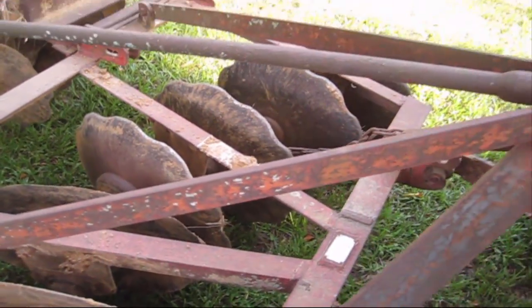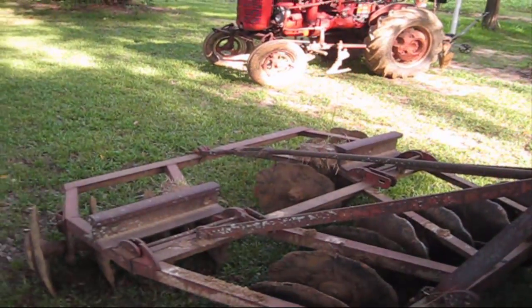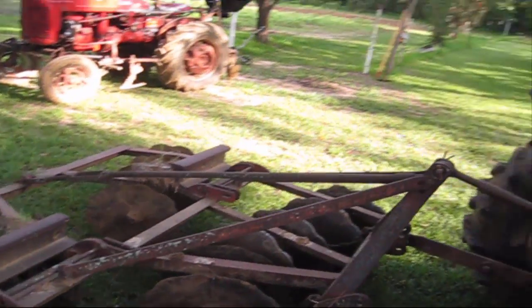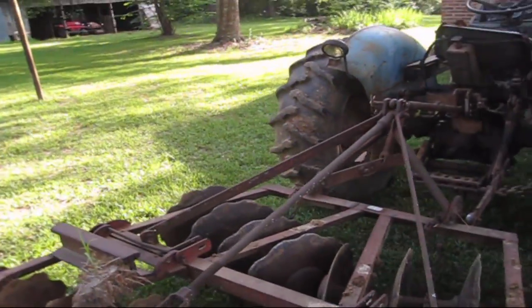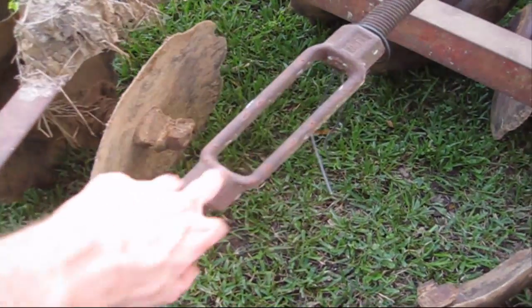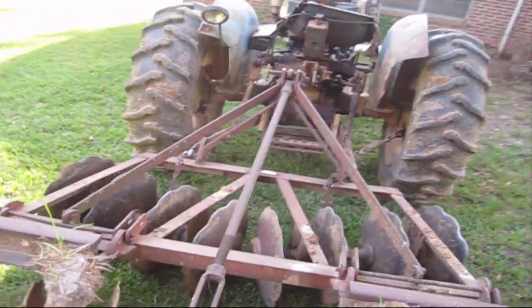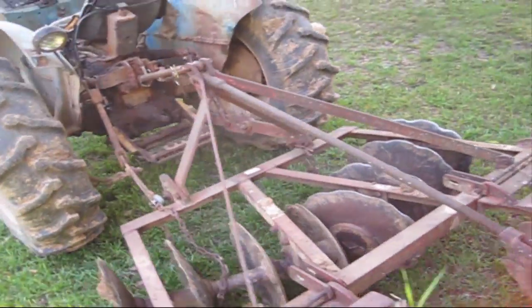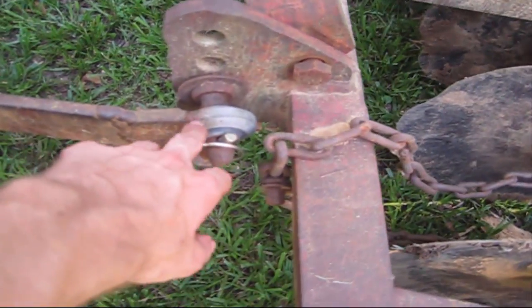I can't remember what style this disc is, but this is a really neat disc. This is 6 foot. It's got some unique features on it that you don't see anymore, like this big turnbuckle right here to put more down pressure on your back gangs. And another nice little feature this one's got is adjustable depth on the 3-point hitch right here.